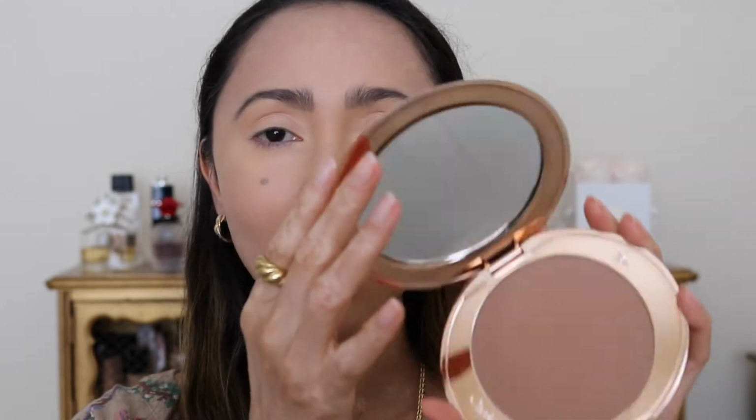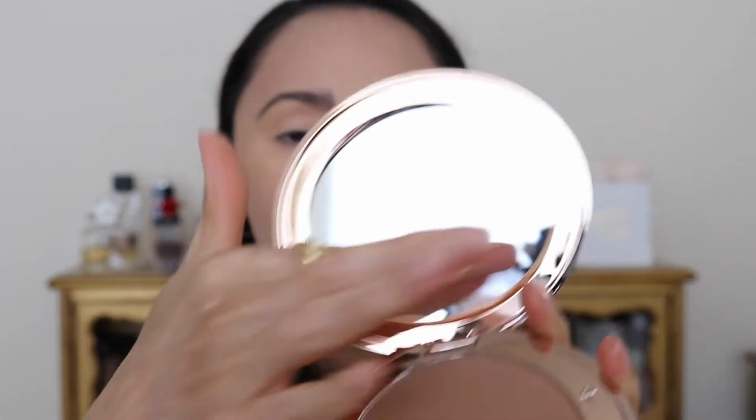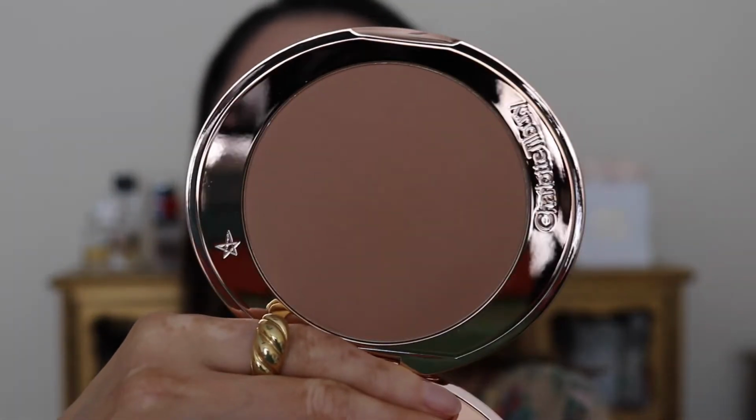Open up the compact, it has this huge mirror, so that's pretty cool. I could actually see myself doing my makeup with this mirror. It is very big, and although the product has a lot of weight to it, it is not too heavy that you can't finish up your face carrying this product, and it's not going to be too heavy on your hand. It is absolutely stunning.